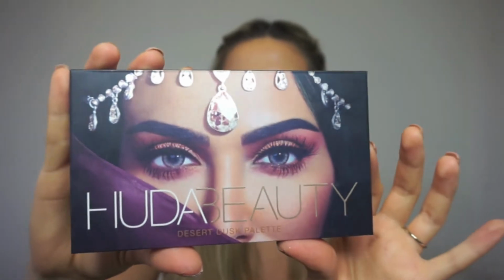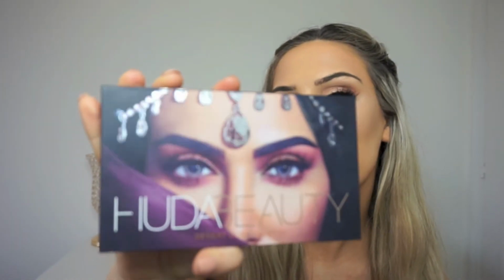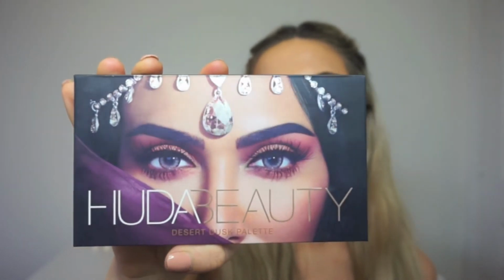Look how nice that is. It's like holographic. No, not holographic, that's not the word. What's the word? I don't know, but she looks like she's got a highlight going on. Like, go on, girl. Look how nice that is. Oh, I love it. But anyway, let's get on to the colours.